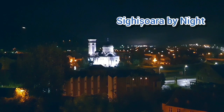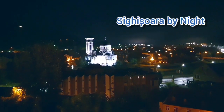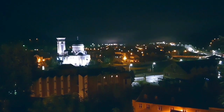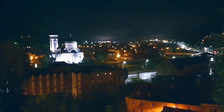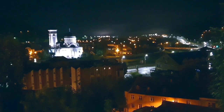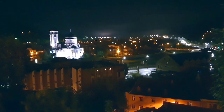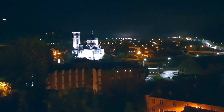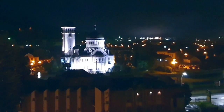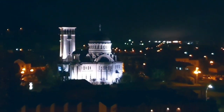It's 3 o'clock in the night, we are in Sighișoara, we are up on the citadel of Sighișoara, on the old city, and here you can see down the new city of Sighișoara, which surrounded the old city, and in this image you can see the Holy Trinity Church.